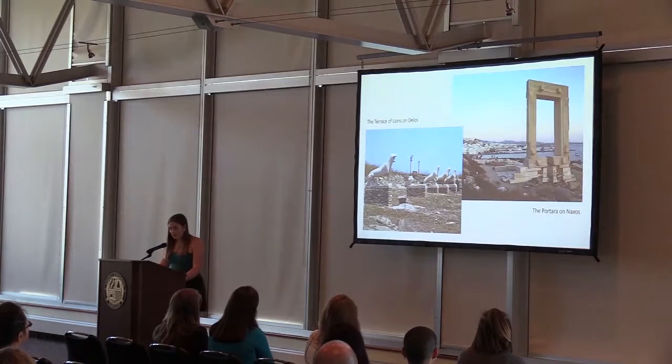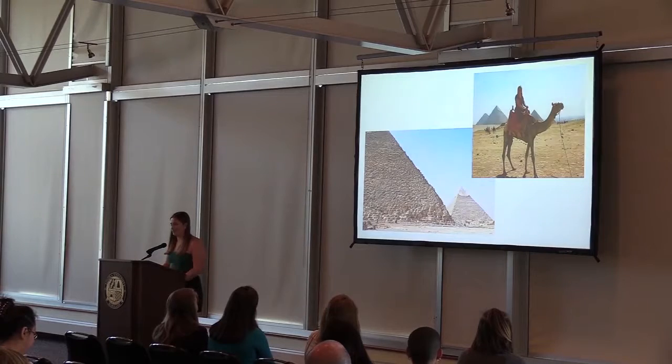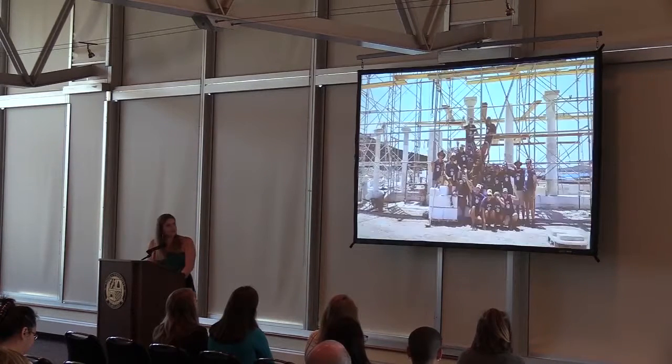And then while on Antiparos, we were also free to travel on weekends. So I was able to visit Naxos, home to the large Portara, which is on the right, which is a gate from an unfinished temple, as well as Delos, which houses a large sanctuary to Apollo. Then on my way home to Australia, I was also lucky enough to spend just one night in Egypt so I could go and see the pyramids, which was the perfect way to round out my archaeological experience.